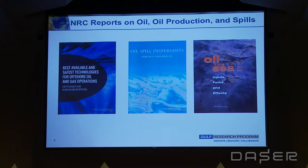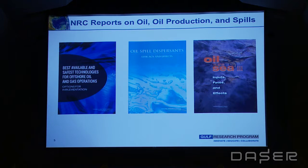Well, of course, oil and oil production and spills is another area of focus. As many of you know, oil and gas production, especially offshore in the Gulf of Mexico, is extensive. 120,000 people plus are employed by this industry, generates about $15 billion in wages. And so it consequently is a major, major driver of the economies in the Gulf states. However, as we know, it's a risky business, lots of risks, and so we've done reports on some of the available technologies for offshore operations.